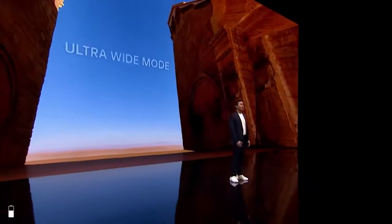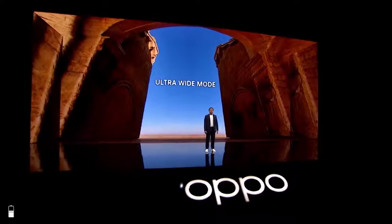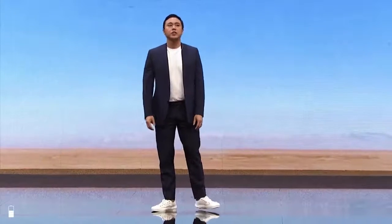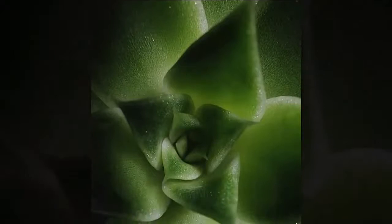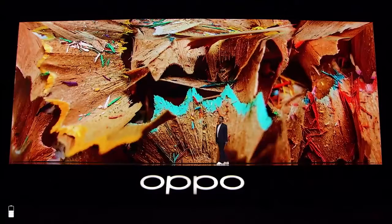The ultra-wide angle lens has also been upgraded so customers can take clearer pictures of objects within a wider range. Thanks to the improved wide angle lens, the Find X2 Pro introduces super macro mode photography and video capabilities. With a minimum distance of only 3 centimeters, it enables users to capture superior detail in close-up shots.